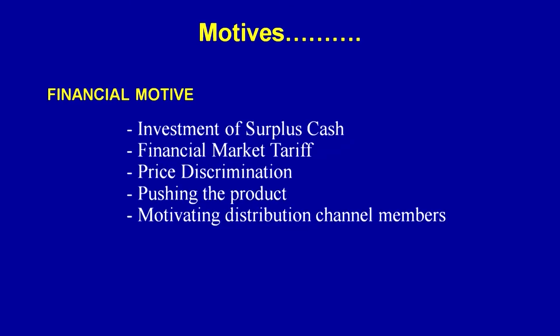Then we have the last motive, that is motivating distribution channels. It's a very critical point. See, in the market, distribution channels, distributors, wholesalers, and especially retailers, who are the last channel and directly connected to the customer, act as agents of buyers, not as agents of sellers, because he is more concerned about his customer, about the well-being of his buyer. He would like to serve his customer in the best possible way, in the way in which the customer feels happy, and always remains his permanent customer, not his former customer.